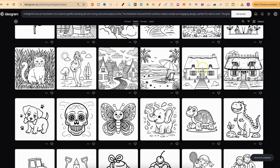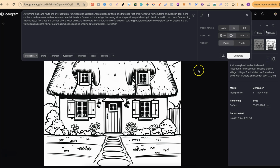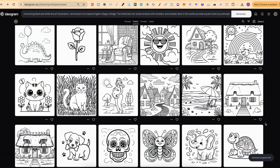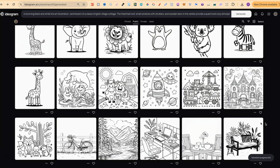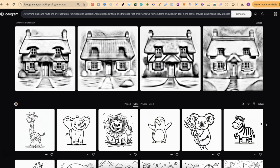I really like these cottages as well. Let's click on here. Let's click on the plus icon. We're going to have illustration and we're going to click magic prompt on as well. And then we're going to click generate. So let's just see what we get from that one as well. And again, if we take a look here, there's 48 different colouring pages, which you can come through, check out and use however you want. Now let's just give this one a second as well, because that's almost done.